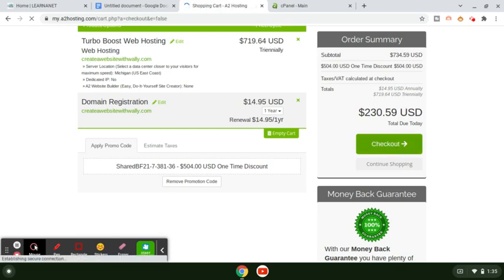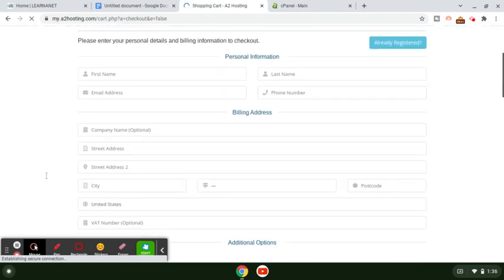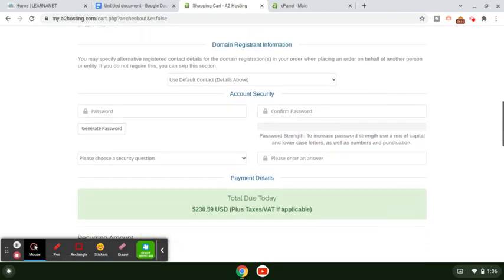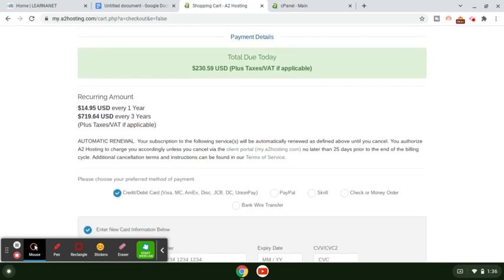And from this point, you guys are just going to be finishing up the setup of your account itself by plugging in your name, your email, your phone number, your billing address, all of that. You're going to set up a password in connection with your account. That way you'll be able to log into the back end of your account itself. And again, I'm going to show you guys how to access your cPanel today. That way you can see how to create your website using A2 Hosting's Turbo plan, okay?